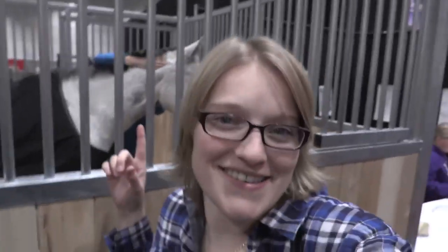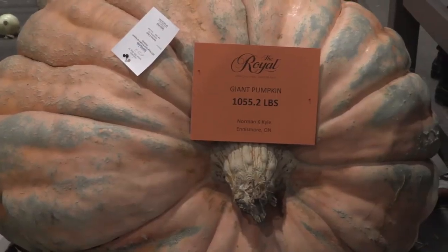So we're at the Royal Winter Fair, which is basically an agricultural fun show. There's like dog shows and horse shows and jumping and petting zoos and lots of animals, cattle and stuff. You can buy food and things. It's pretty great. I went to a pumpkin patch.